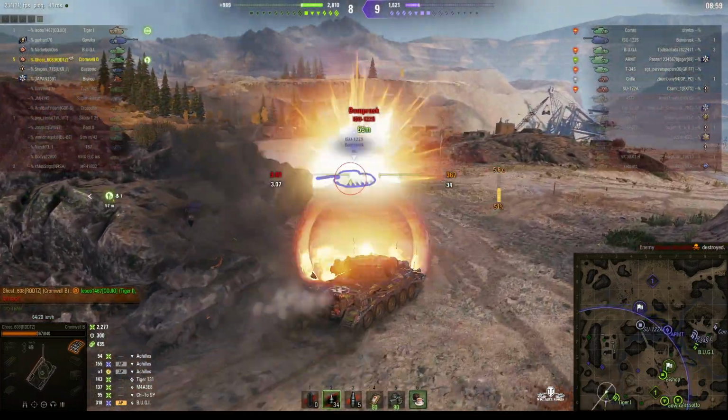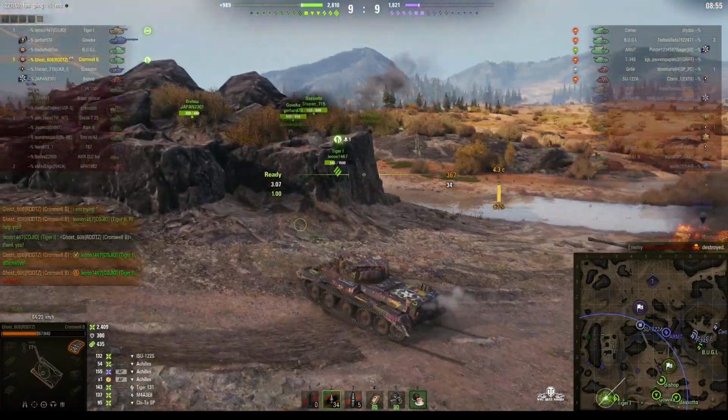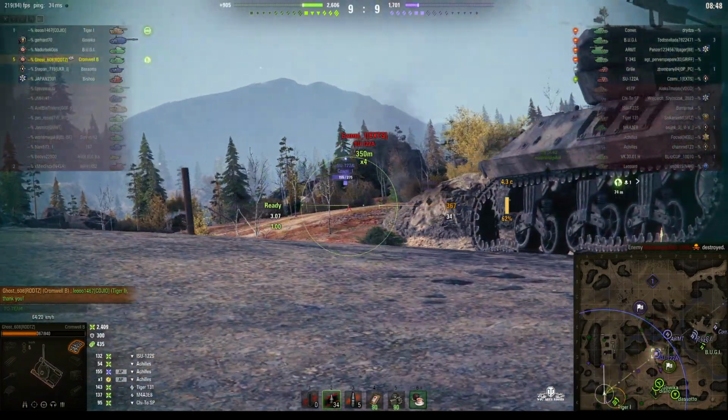The Tiger, he's asked the Tiger to pull back. Nice kill. The ISU was looking the wrong way, and because the Tiger pulled back, he was able to get the kill. He's now got 5, which means he's 1 short of getting a Top Gun.